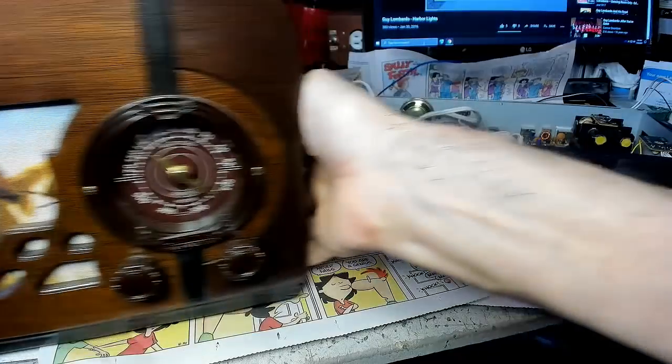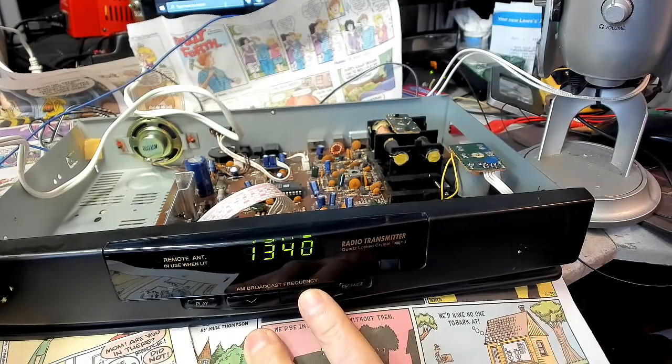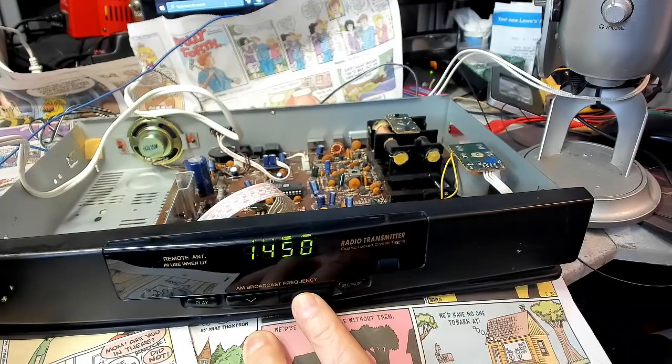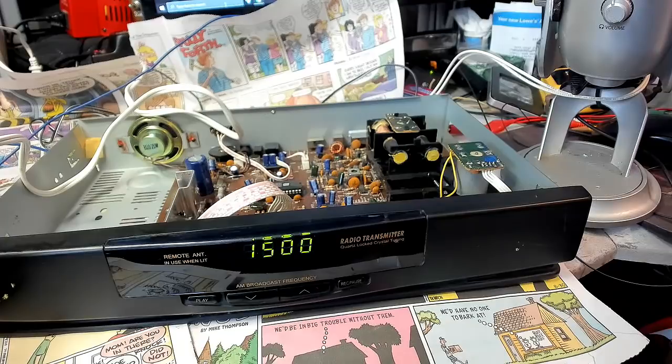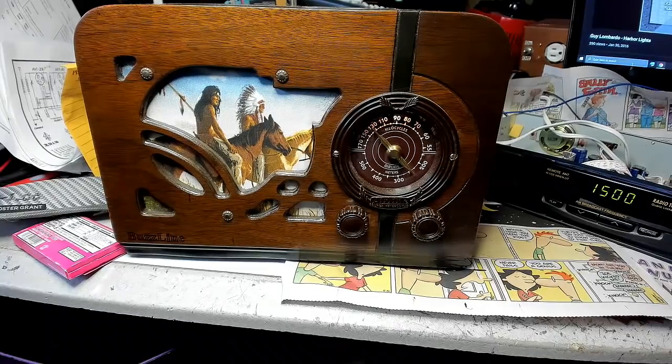Okay, since this is set for 1330, I've got some strong stations around that area, especially around 1360. Let's see if we can set this higher. We'll try 1500. Says calibration. Look, it's moving. That is so cool. Is it done? Look, it stopped. Okay. And we'll go to 1500 since that's set for 1500. It makes sense.